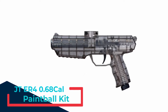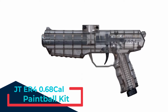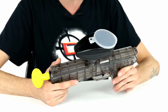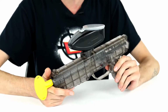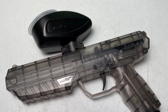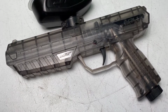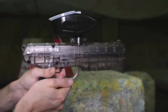JTER 40.68 Caliber Paintball Kit. The JTER 40.68 Caliber Paintball is a low-profile vertical feed port gun that is capable of withstanding high impacts and knocks. It comes with a strong and sturdy construction that is made up of composite material. Due to composite construction, it is not only lightweight but also capable of carrying more accessories without getting heavier for the user. Furthermore, the vertical feed port is a wonderful feature for the easy loading of ammunition.